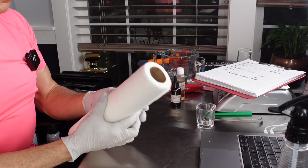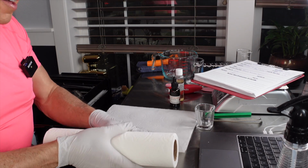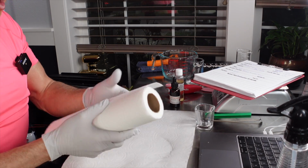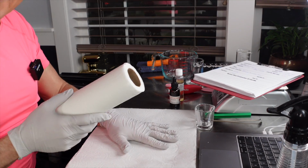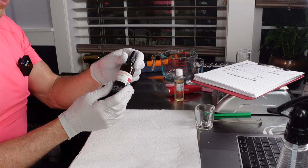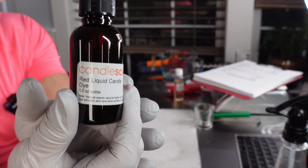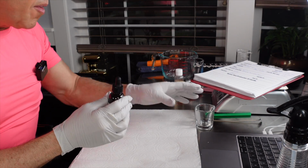Okay, so guys, this is so messy. When I did the other video, guys, my table got stained. So I'm gonna put a lot of paper towels, double paper towel in here to protect the surface, okay? You have to do this when you're dealing with color. Okay, so we're gonna be using this beautiful red color from Candle Science, and I want it very strong.